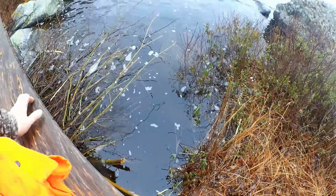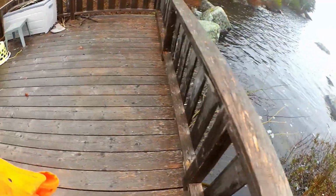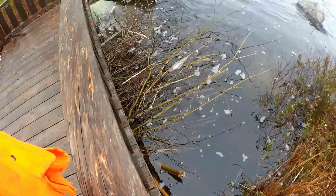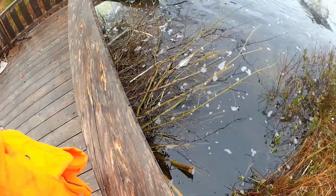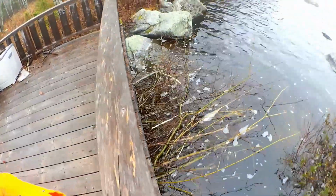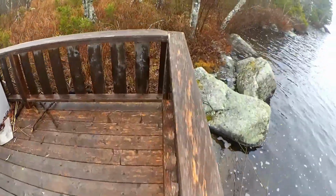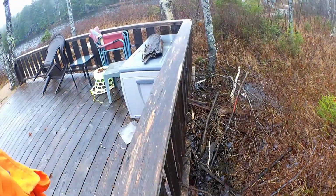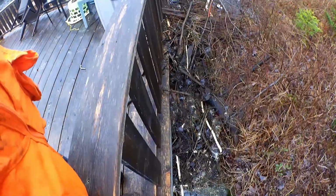So I wanted to show you this lodge. Homeowner has a deck here by the water. This is the food plot that the beaver's building. Goes right under the deck. And then you come around to the back, and there's a lodge going right up onto the deck.